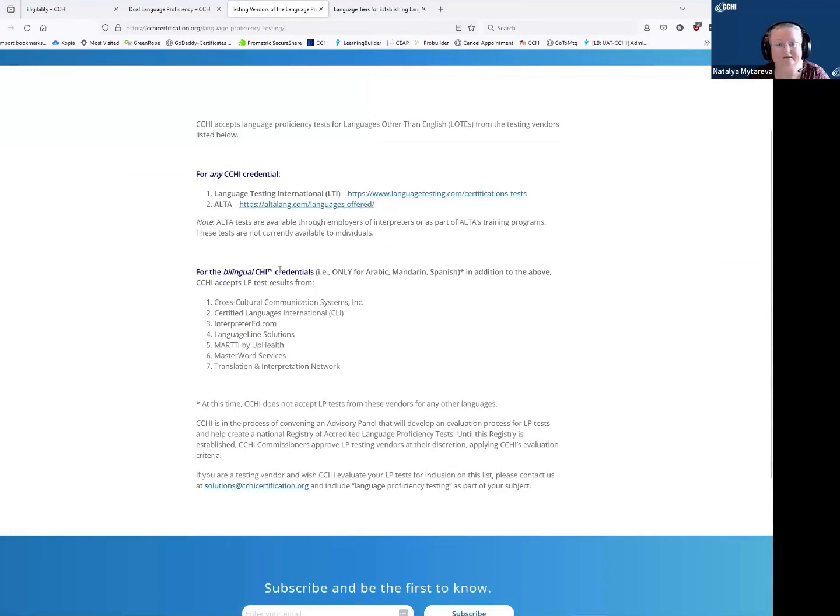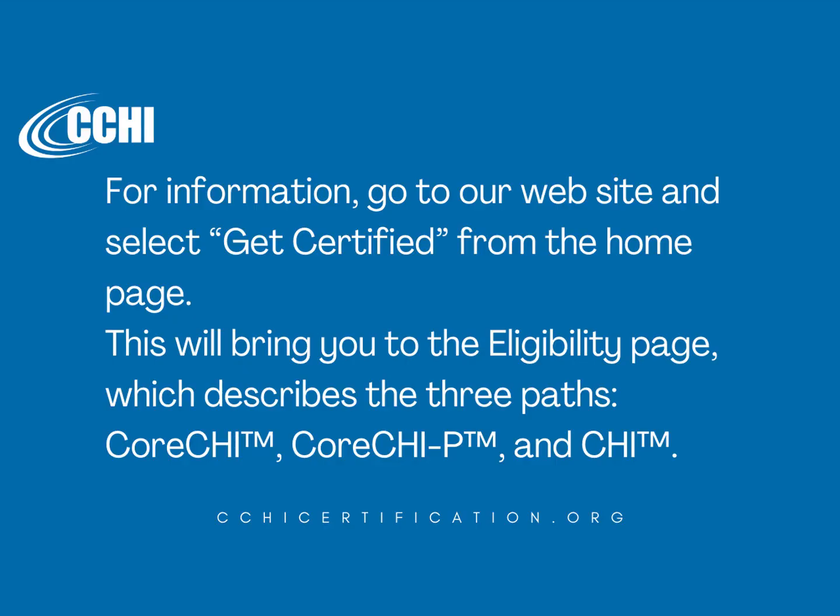Now, for the bilingual CHI credentials, you can see we have more opportunities, including all major, large companies like CLI, Language Line, and then more regional companies and training companies from whom we also accept the credentials. So far, we have not had that many new credential holders who had any problem with providing language proficiency, but we understand that we're just in the beginning of the transition.